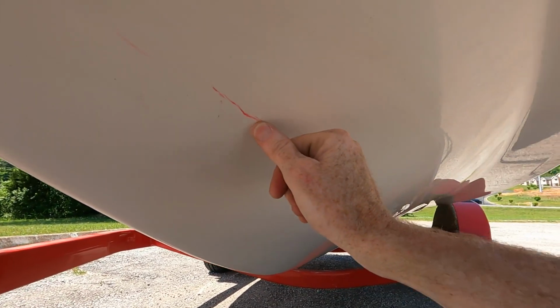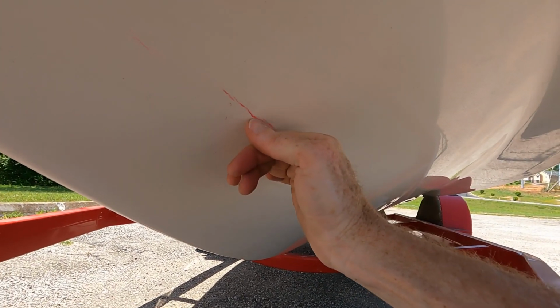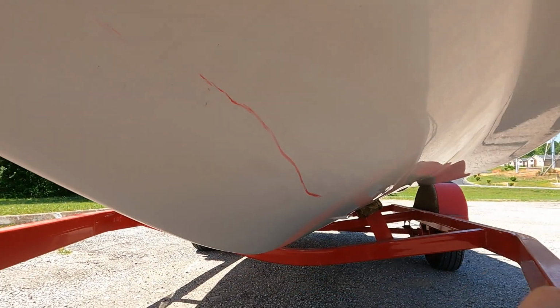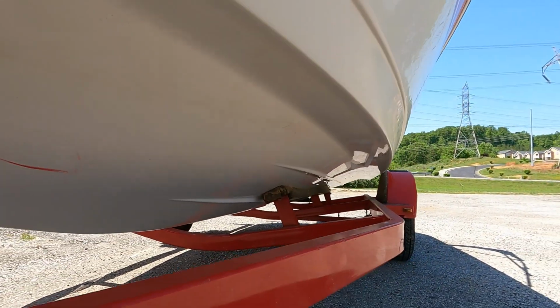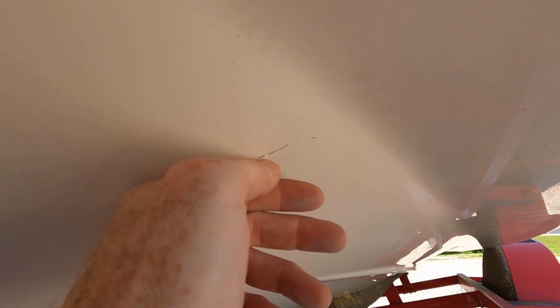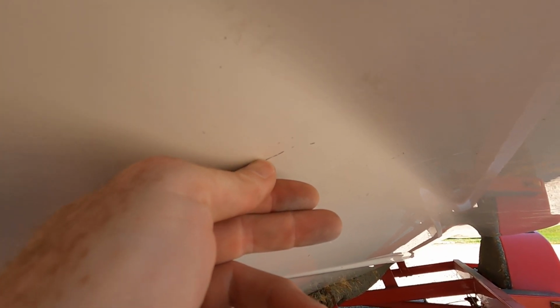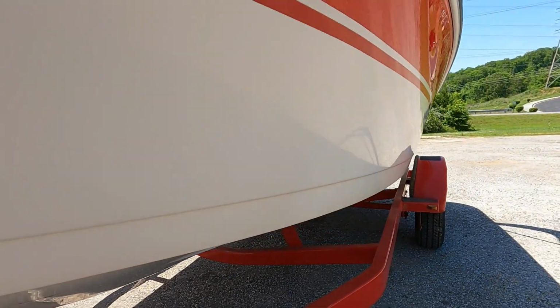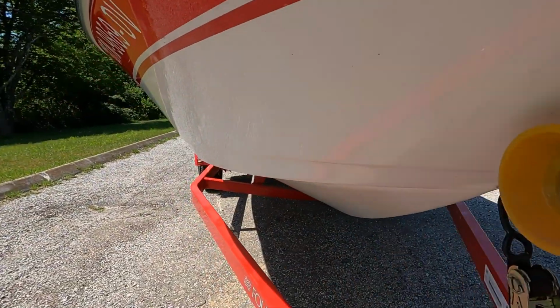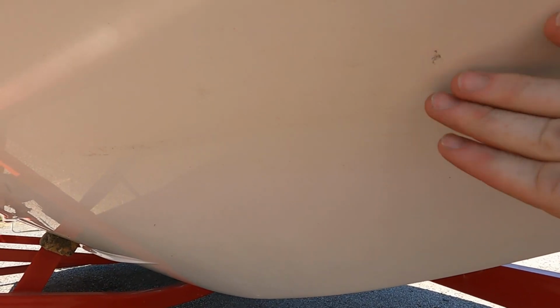Now here's another little mark. I think this probably rubbed off from the trailer fender. But again, this is not catching an edge. I think that's just some paint that's basically rubbed off from there, but really did not appear to do anything to the boat itself. And this is another one right here that I think will come right off with the detailing. It doesn't really catch an edge. I think there were a few more on the other side. That's some dirt. It's going to rub right off. Oh, here it is right in here.